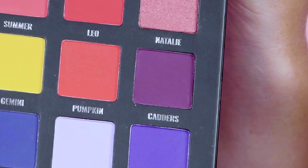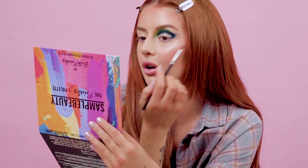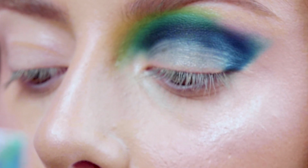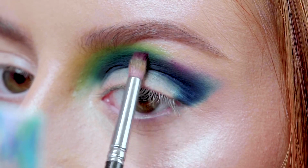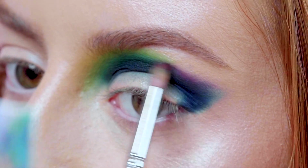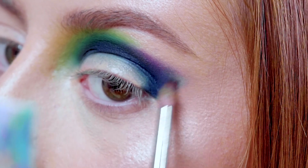Now I'm going to go in with the shade Cadders, and it's called Cadders because that's my mum's nickname that my uncle gave her when she was little. She's always been called Jo Cadders, like the chocolate buttons from Cadbury's, because she's got chocolate brown eyes, so that's why she's called Cadders. I think it's a really cute name, so I'm going to go in with this and start blending out the outer corner of my navy blue, right on the edge of that blue. Adding tiny amounts at first so that you don't overdo it all at once. And start bringing that out from the blue as well.